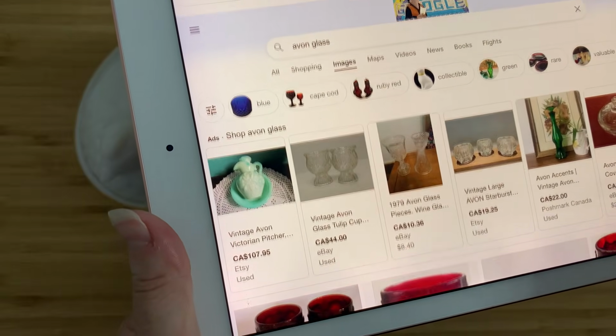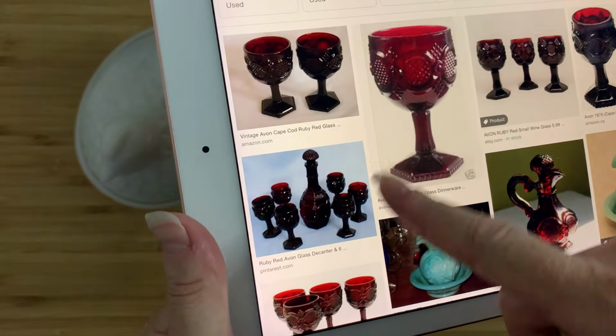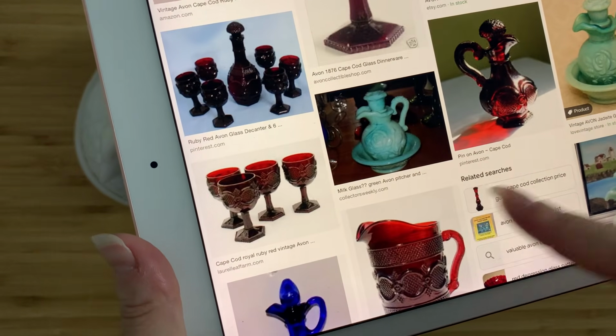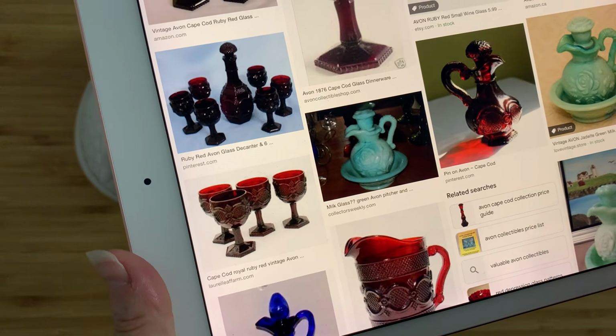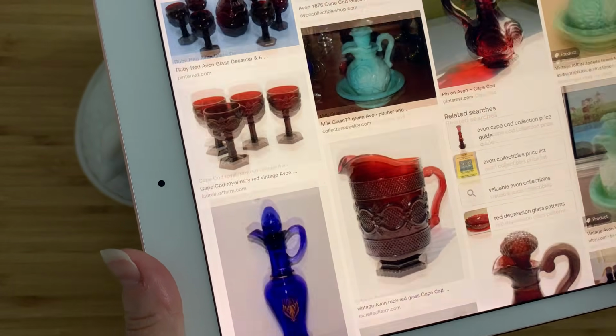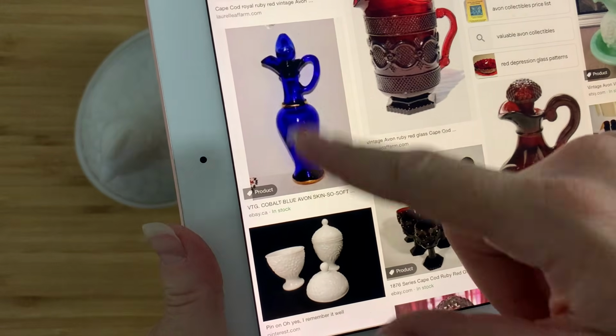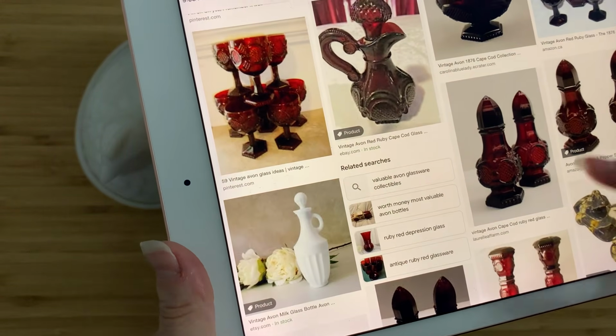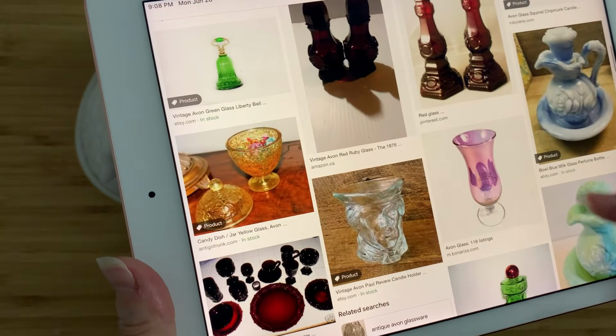Like you can see, if I scroll up a bit, here's obviously the Cape Cod pattern that they're most well known for, and they did an entire dinnerware set. But these little bottles here, especially the pressed glass, slag glass, like the marbling kind of glass, in these lovely decorative bottles that would have had perfume or cream or whatever in them.